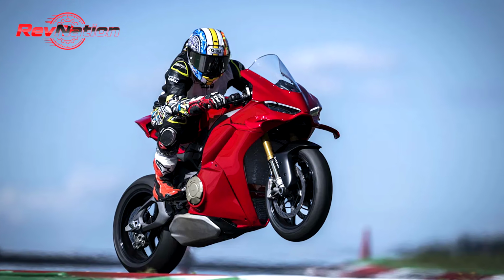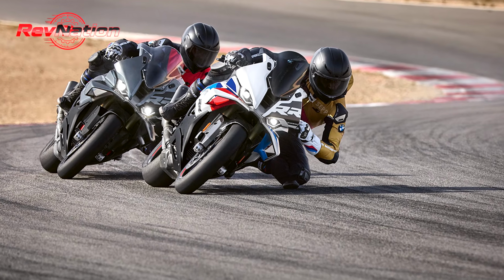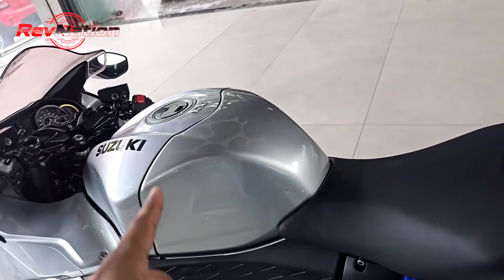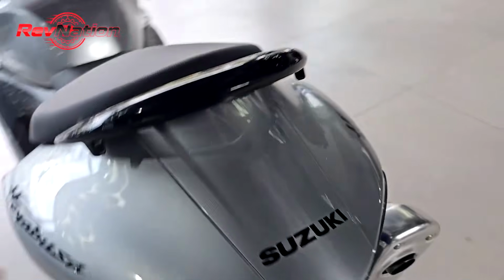Against them, the Hayabusa takes a different approach. It's not about lap times or dyno numbers, it's about emotion. That effortless, endless acceleration. The feeling of riding a legend that respects both past and future. In a world full of fast bikes, the Hayabusa is still the fastest feeling.